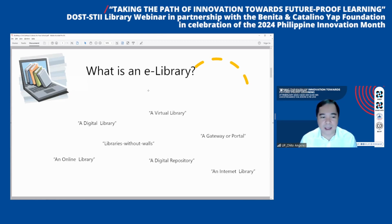For instance, it is sometimes called a digital library, a virtual library, okay, an online library, a digital repository, an internet library, and sometimes it's referred to as a gateway or a portal. And even the concept of libraries without walls has been associated with e-libraries. So using these concepts or definitions, do you think all of them are still true, and that it actually describes the concept of a 21st century e-library?